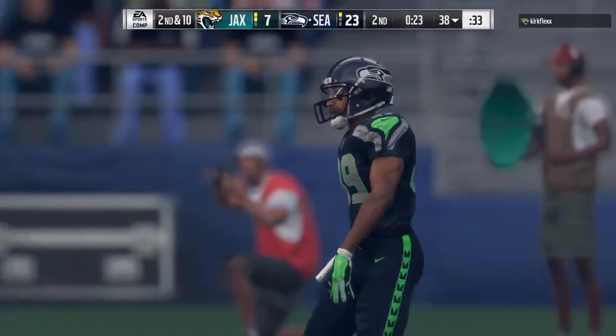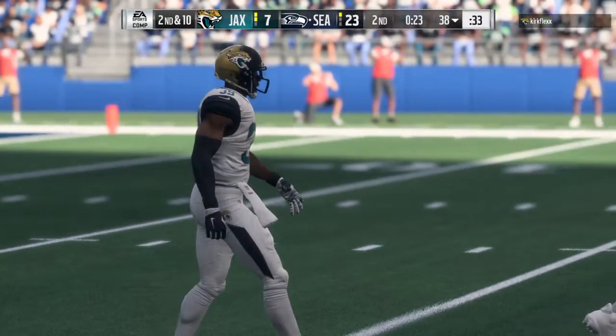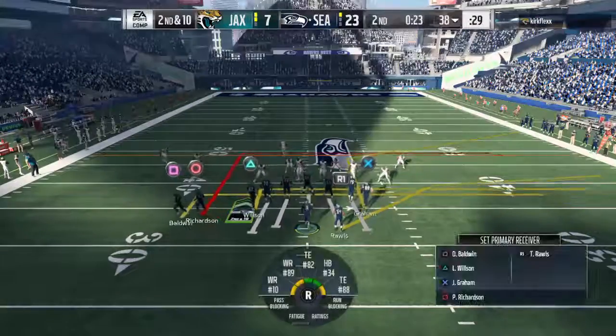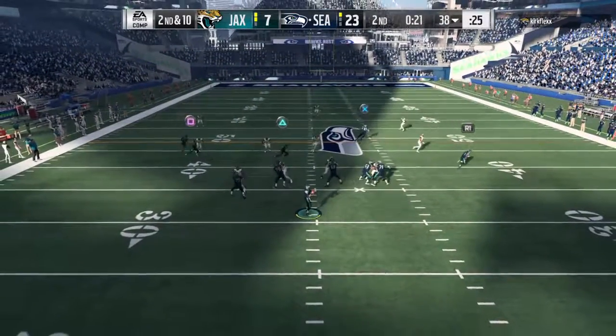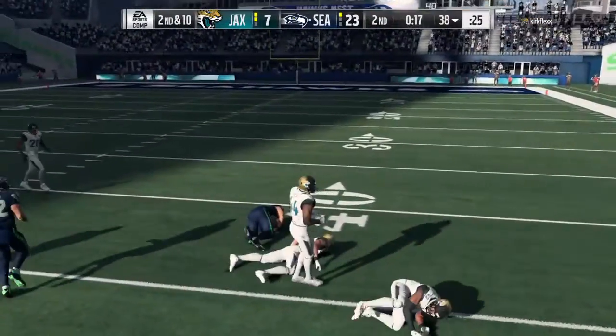Yeah, but he had his hands on it for a second. Would have been a tough catch, though. Falls incomplete. So incomplete on first. Let's see what 2nd down has in store. To throw again, Wilson. It's caught outright by Graham.